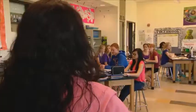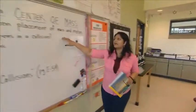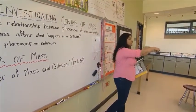What do you know about tall cars? Kyleigh. They can flip. She's not just like a good science teacher, she's a good everything teacher. So placement of mass is important because depending on how high or low it is, you can have rollovers, it can affect how fast the car can go.